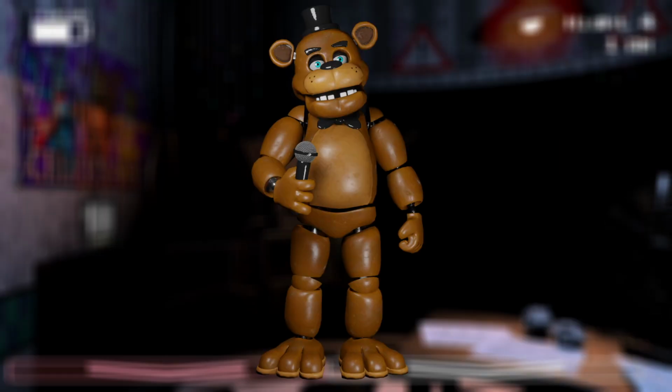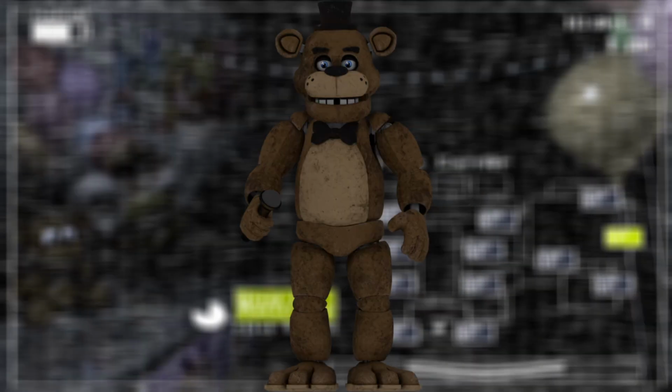And if you stuck around this far, FNAF World Freddy, 100 out of 10. FNAF AR Freddy, 1 out of 10 because he looks like a potato. And FNAF Help Wanted Freddy, 100 out of 10 because he is awesome sauce.